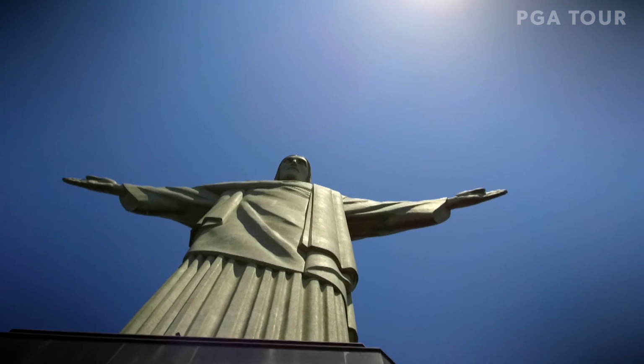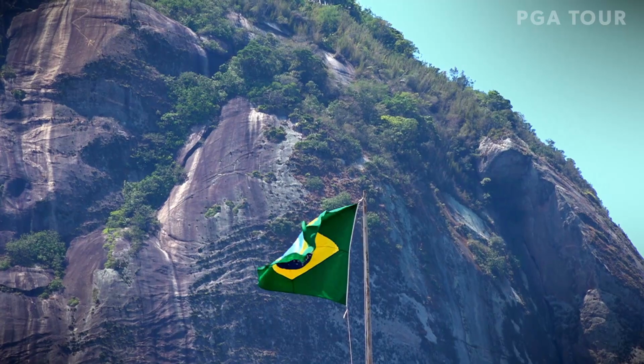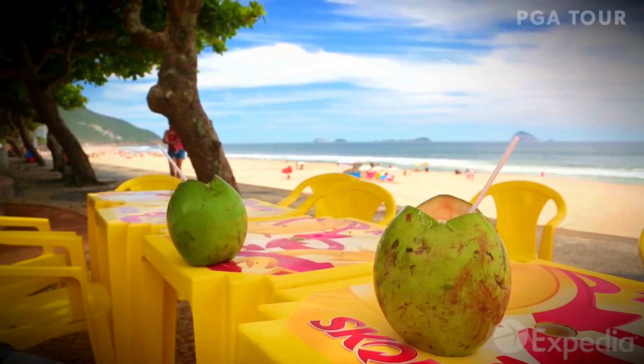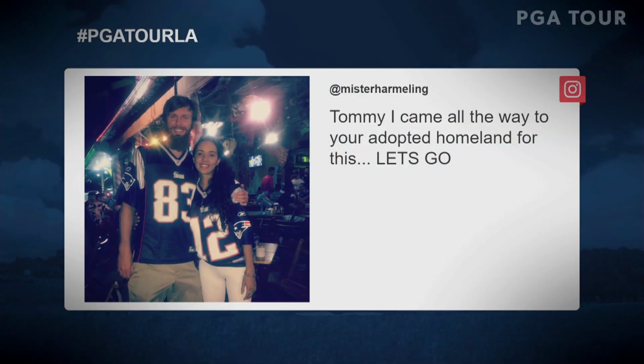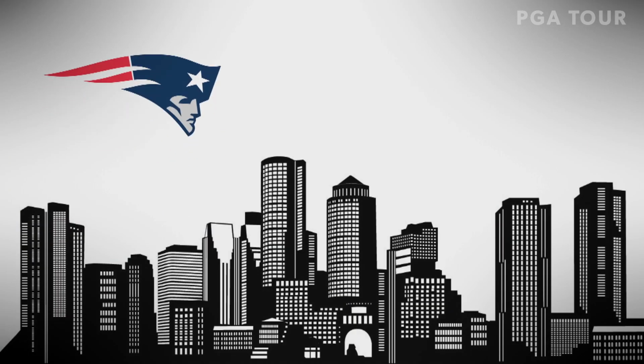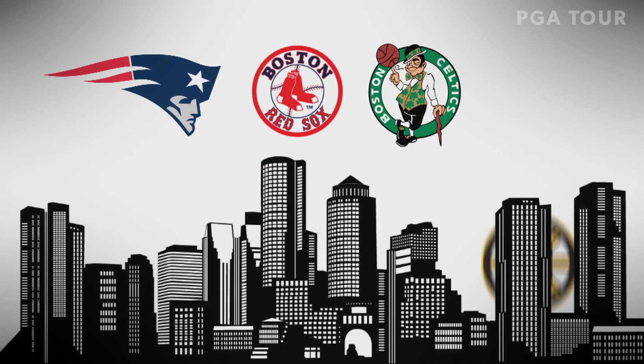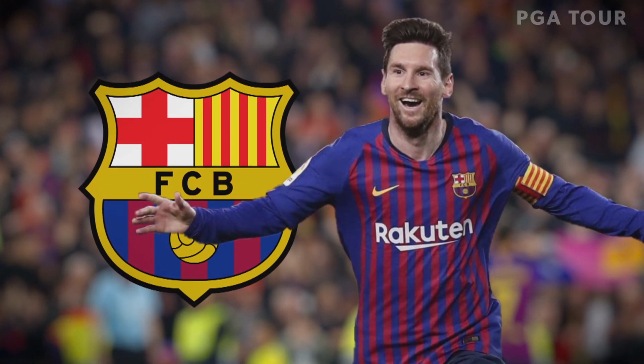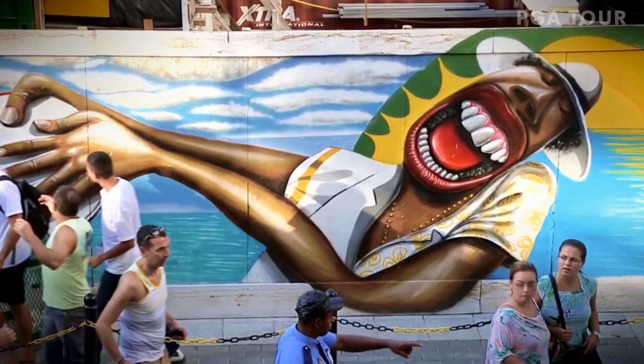I've been living in Rio de Janeiro. Brazil's great, and the beaches down there, practicing at Campo Olímpico, eating acai was awesome. I miss the acai a lot, actually. I'm a huge kind of Boston sports fan. The Patriots I follow religiously, the Red Sox, Celtics, Bruins, and I like Barcelona because I like Messi a lot. I listen to a lot of music. Right now I've been listening to some Brazilian music in Portuguese to try and learn the language. I think that's a good way to learn.